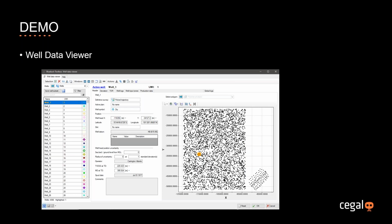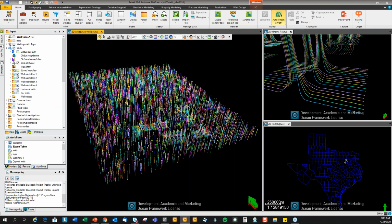And now it is time for a live demo of the Well Data Viewer in Petrel. So I will go to Petrel. So here you see my project. This project has more than 4,000 wells.